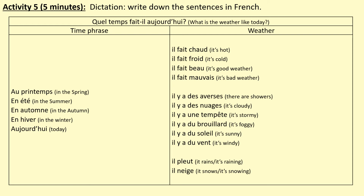Those were your 4 sentences. Remember, you can go back over my recording if you need to listen to these sentences again. If not, then check your corrections.